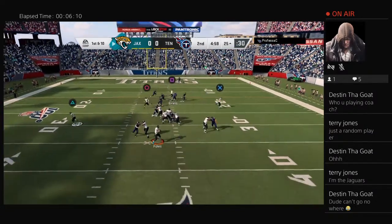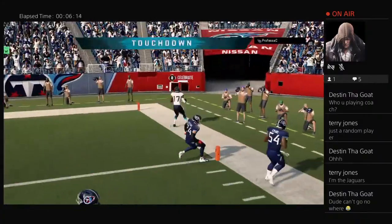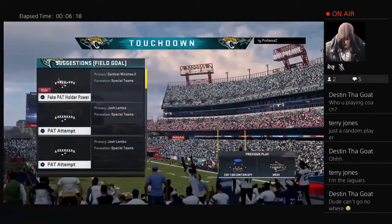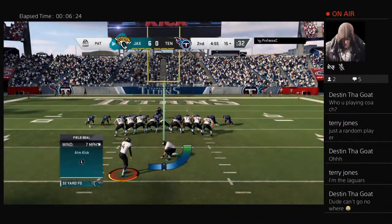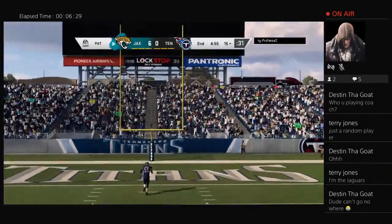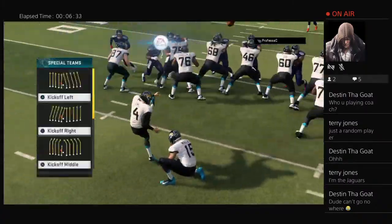Here's Foles. That one complete. He finds Sharp. And he takes it in. Touchdown, Jacksonville. 25 yards for the touchdown. As his guys are first onto the scoreboard here this afternoon. Extra point tacked on by Lambeau. And that makes the score 7-0.